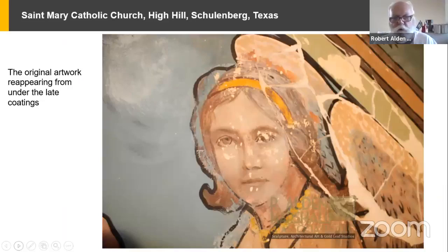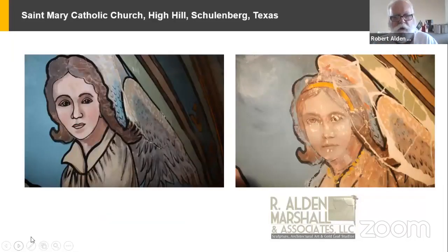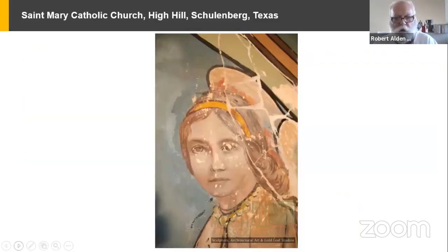You can see here, we have it partially removed. You can see the difference in quality of the original painting now. That's the original right there underneath. That was, I forget when it was painted, like in the 19 teens, I believe. Here you have a before and an after. You can see this is during, not after, but here's before, obviously. A great bit of difference. There you are after.